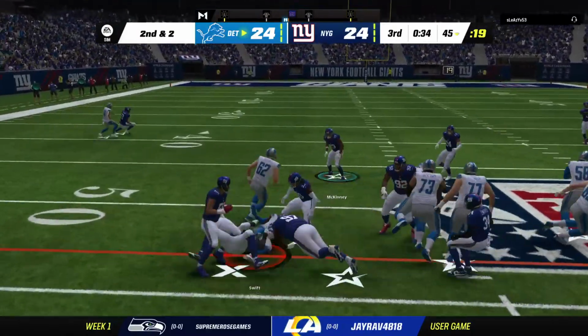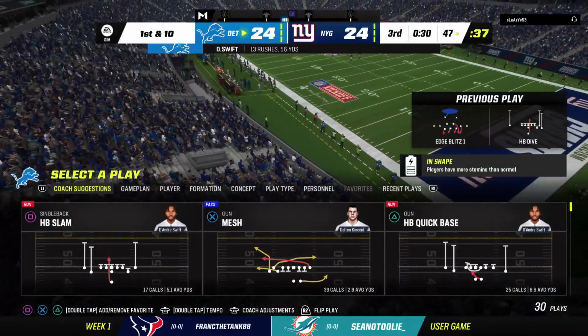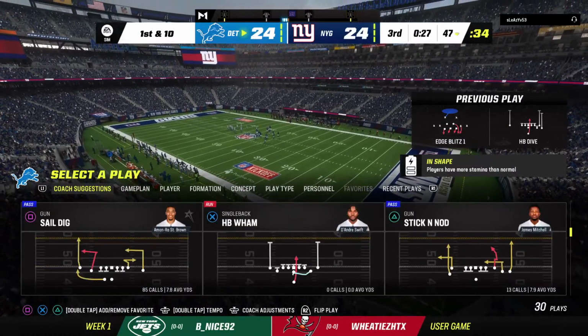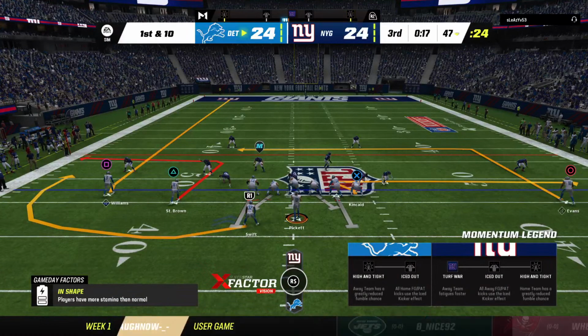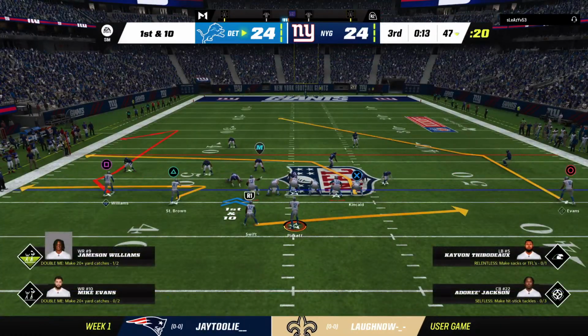On second down, Swift. And he'll go down right around the 47 this time. 2 yards, good enough for a first. Most of their damage has been done through the air. I mean, they've rung the bell 3 times with passing touchdowns, but guess what? Ground game has not been neglected. Nice little burst right there.